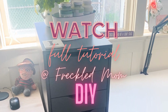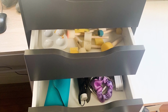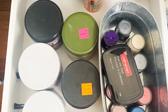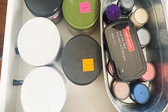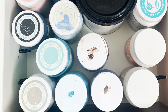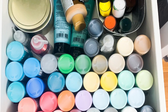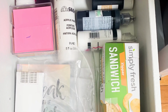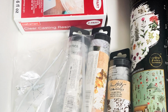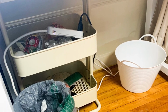This was from IKEA. This is a drawer system and it has so much room. We did have to add some extra thick screws on the side just because the paint was pretty heavy and we didn't want any drawers falling apart. And we just wrapped it with electrical tape just in case so I didn't, you know, whack my hands and scrape myself. But there is so much room for everything I need, from painting to decals, to my electronics. And this was from Bed Bath & Beyond.